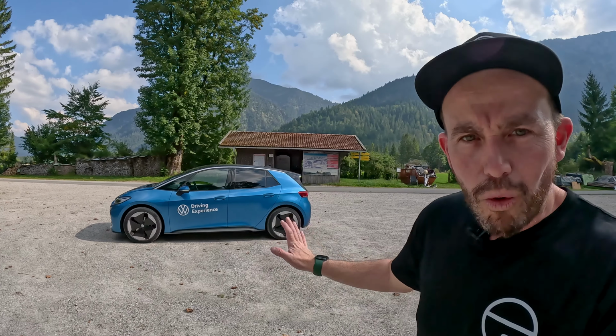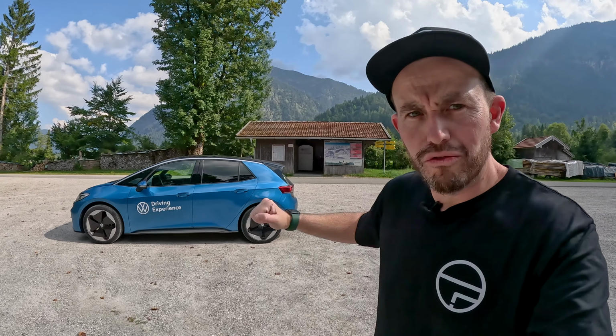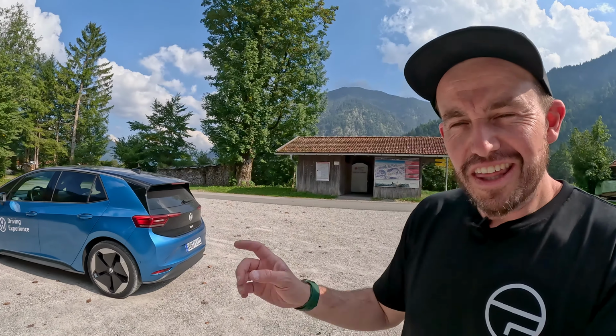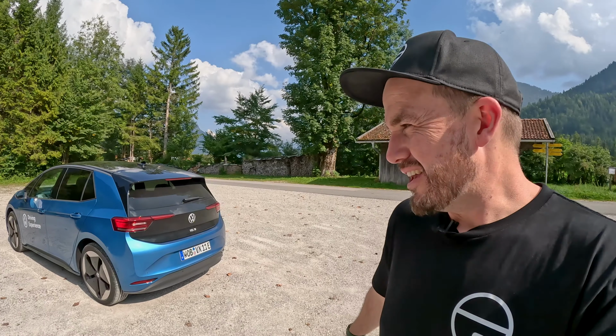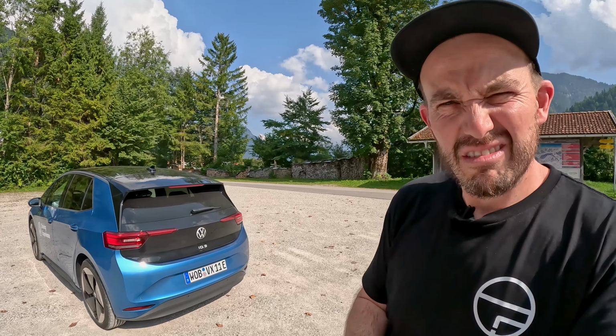The ID3 is way smaller than you probably think. It's just on 4.3 meters long, but because it's got this sort of tall roofline, it does kind of appear a bit boxier than some other hatchbacks out there. In fact, in my mind, because I'm a car guy and I love older cars, I think of the Volkswagen Golf Plus, you know, that old high top version from Europe a couple of years ago. We never got it in Australia, but it was kind of more like an MPV. And I'm okay with that because I'm a dork.